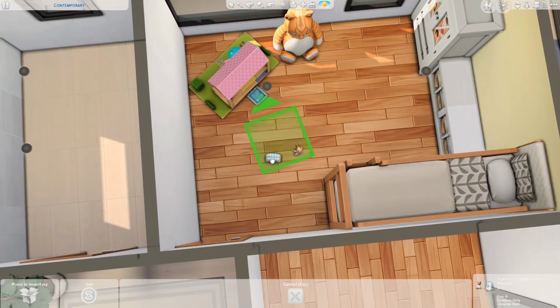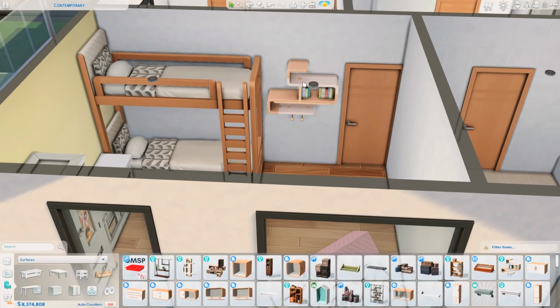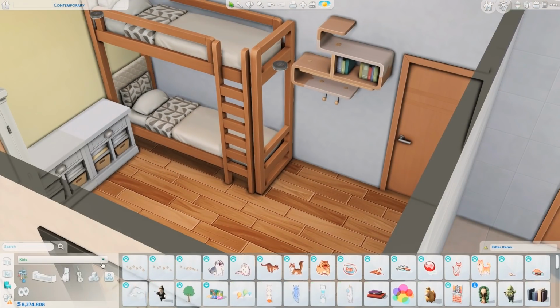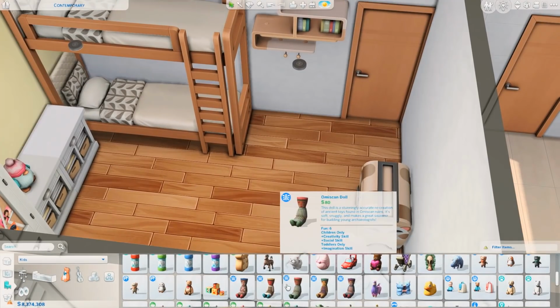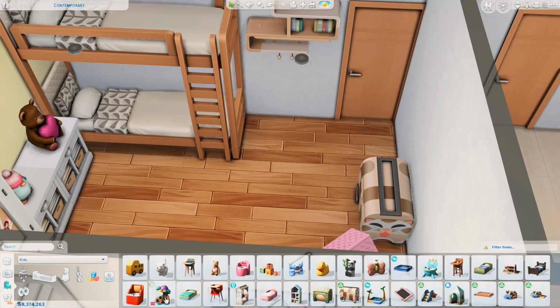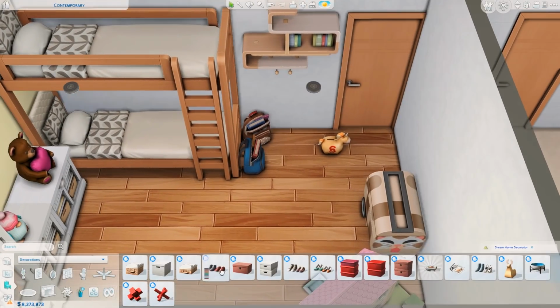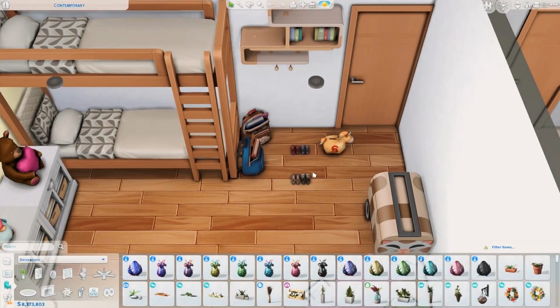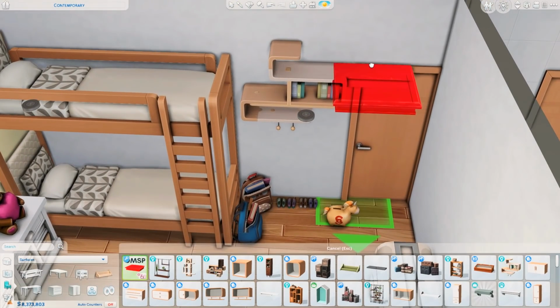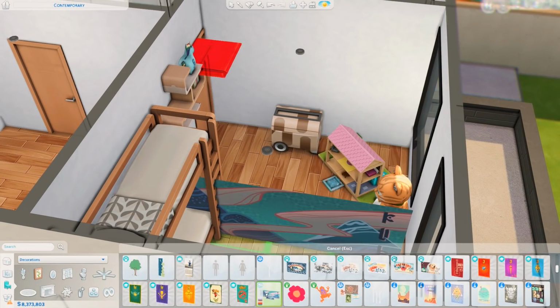But I do like how the parents' bedroom turned out. It was very simple, but there's a nice feel in there, and I had a little bit of fun with the shape of the bedroom as well, because the children's bedroom right here is actually bigger than the parents' bedroom. However, I also feel like the parents kind of have the rest of the house, if you get what I mean, whereas the kids mainly have all their toys in their bedroom. So it just made sense.